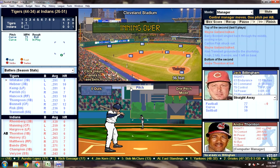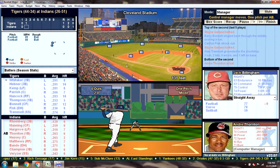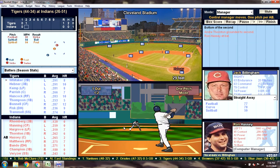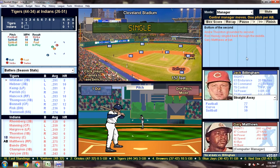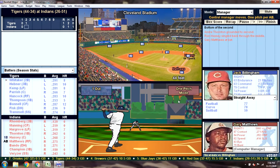And we head to the bottom of the 2nd, up 1-0 with Andre Thornton leading off against Jack Billingham. Thornton grounds it to Whitaker at second, and he's out at first for the first out. So one down for catcher Ron Hassey. Hassey hits it right back up the middle, and that's going to be a base hit. So we have Hassey on first base. Definitely a double play candidate with a 64 speed. And we're going to hope Billingham can get a ground ball off Matthews.